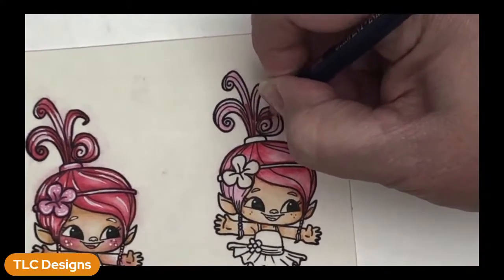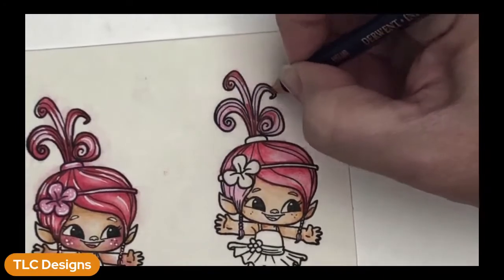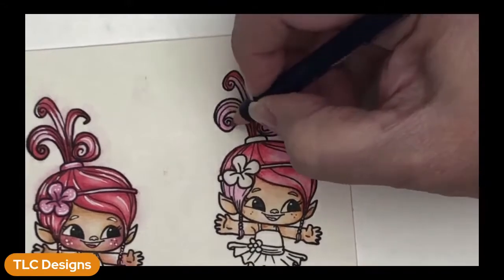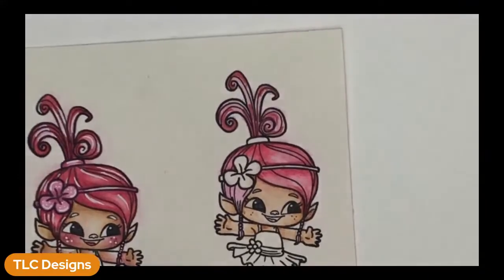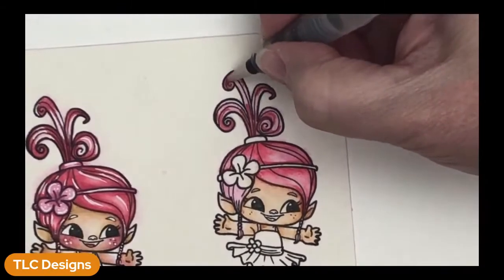Because for the most part in this curl, I kind of want to just have the dark red on the ends of the hairs, either this end or this end. So we're just going to come in with a little bit of red. That lid keeps falling off. It's irritating.